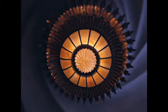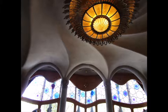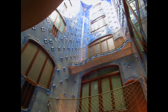The Casa Batlló was excellent to revisit. So much work, turned wood, ceramics, stained glass, swirling ceilings and mosaics, all apparently inspired by the sea.